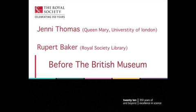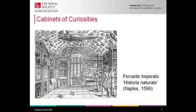To begin our story, we need to go back to Renaissance Italy and the emergence of an antiquarian impulse at the beginning of the 16th century, which led around 1550 to a vogue for establishing museum collections and subsequently the creation of public museums such as the Uffizi in Florence. Meanwhile, private individuals were establishing collections of objects which came to be known as cabinets of curiosities, also by the related terms Wunderkammern or Kunstkammern. These were an eclectic mix of specimens from natural history, mineralogy, historical relics and antiquities, and artifacts from exotic cultures.